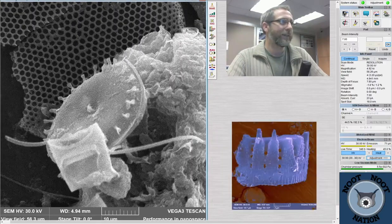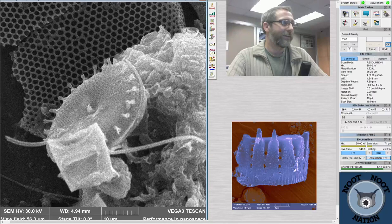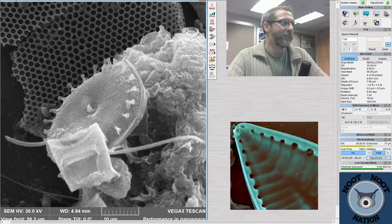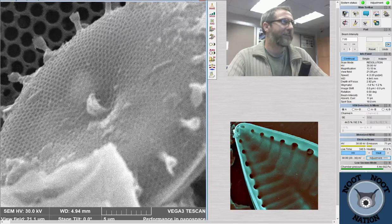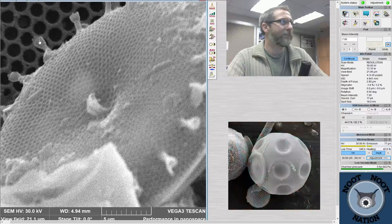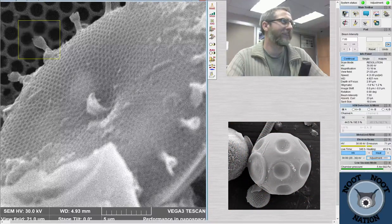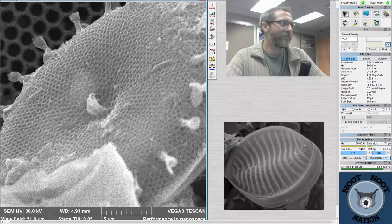Look at this cool guy. Look at those crazy little spines coming off of him. What the heck? I don't know what this is. I'm gonna guess the last Hesira. Look at those crazy spines. They're like little tulips or something on the outside edges. Focus on that? I can kind of get one in focus. I can kind of get this thing in focus.